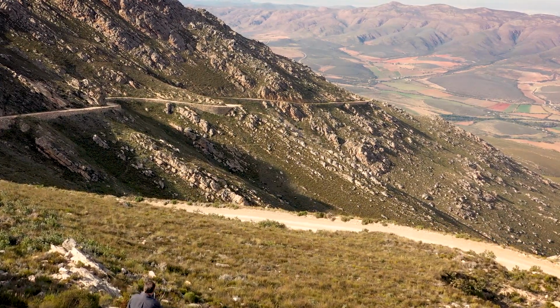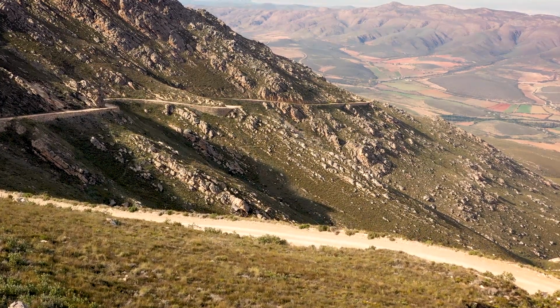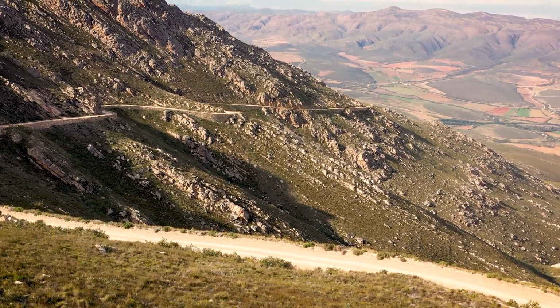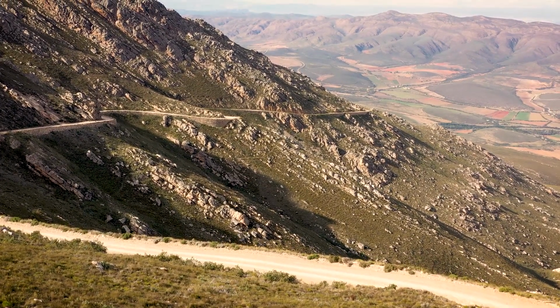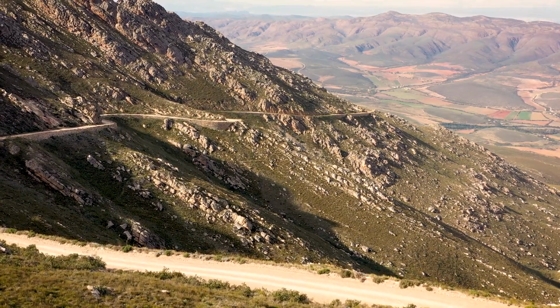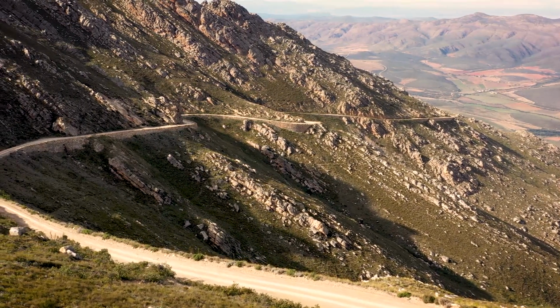Beautiful Kango Valley. Then just south is the Redstone Mountain. That is Enon conglomerates. Also historical riverbed, and then right on the horizon is the Oudtshoorn Mountains. South of that is the sea, the Indian Ocean, and also the very popular Garden Route.